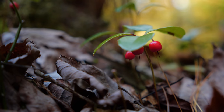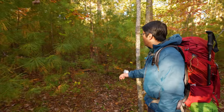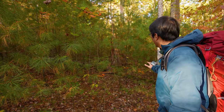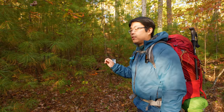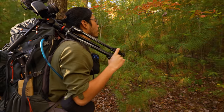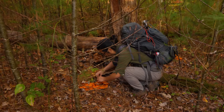As we continued on, we saw some wintergreen berries, and Brian spotted a colorful mushroom. Okay, so we have some orange, yellowish mushrooms over here, which could be chanterelles. They don't look like the typical jack-o'-lanterns, which are what people mistake them for. Whoa! I don't think so, but that is colorful. Let's go check it out.